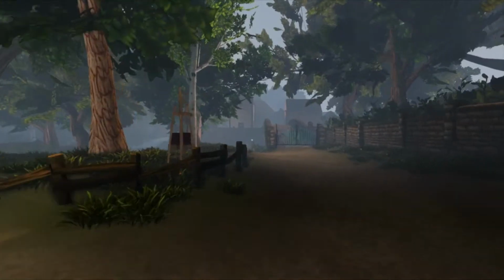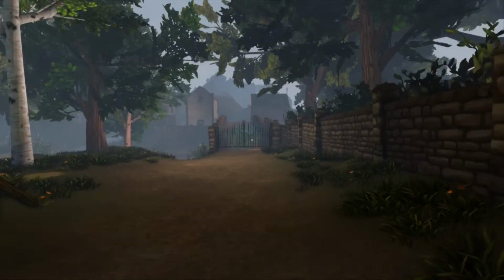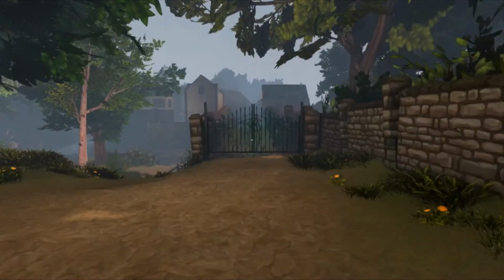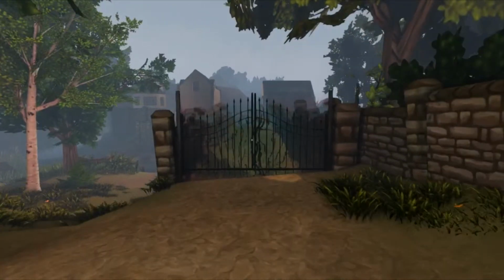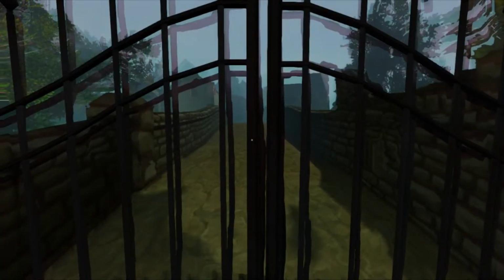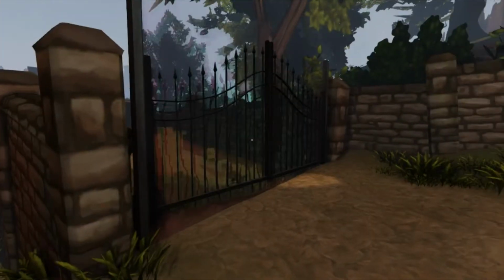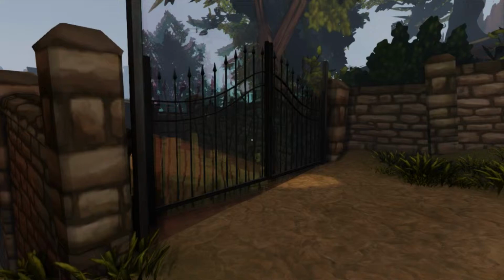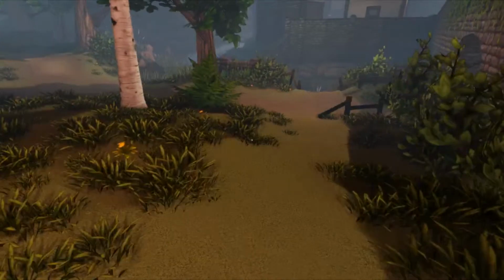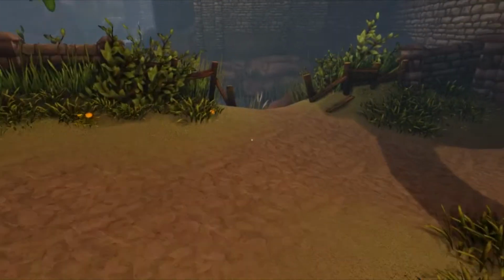Oh, here's another gate, so let's go see over here. It's a really weird effect that's going on there. So it looks like that gate's protected. Okay, let's go down here then.